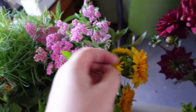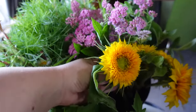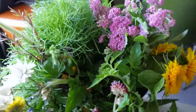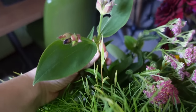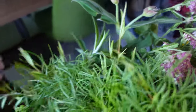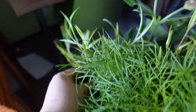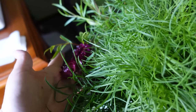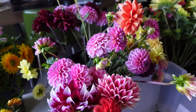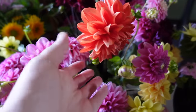I've got some yarrow, a few of these little teddy bear sunflowers that I just picked when I was harvesting all of this. These are tipicina leaves. They hold up really well in water. And I've got some more lemon tea tree leptospermum and some pincushion flowers and more random straw flowers. The next bucket is all of my dahlias. You would have seen me harvest them this morning.